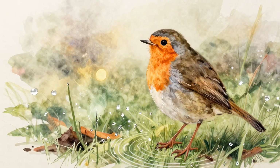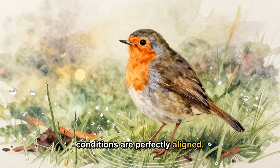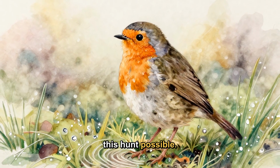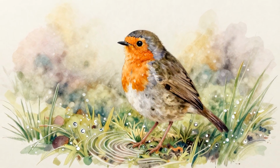tremors of earthworms below. But this strategy doesn't work on just any day, it only activates when conditions are perfectly aligned. The soft soil, the right temperature, and the timing of the day all play a role in making this hunt possible. Your yard may be a stage where this hidden drama unfolds every morning, unnoticed by most.